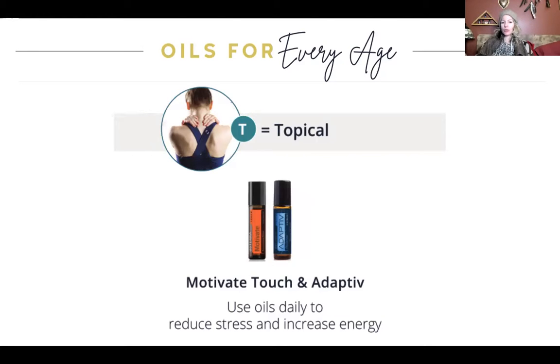And then topical, you can just rub it on your body. You use oils daily to decrease stress and increase energy. Like last night, I used oils topically because I had so much pain in my knee from when I fell yesterday while ice skating, and it helps reduce the pain. And I also taught yoga today, so I was doing yoga poses on a busted knee. The whole point is the oils help support the recovery and help you repair.